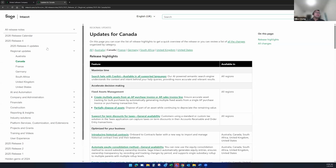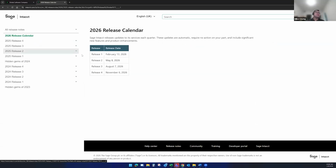So with the release calendar, these are all hard coded. For 2026, there's an update for each quarter. These dates are hard coded, so you can always expect when the update's going to happen. They are usually done during the weekend when you're not operational, and even if you are, it'll happen on the back end. So you never have to worry about not being able to work within your system while the updates are being done.